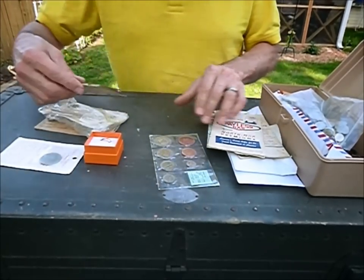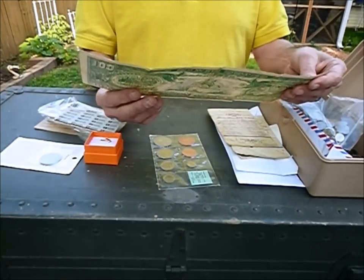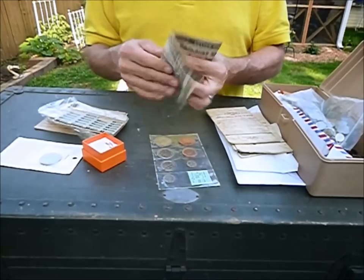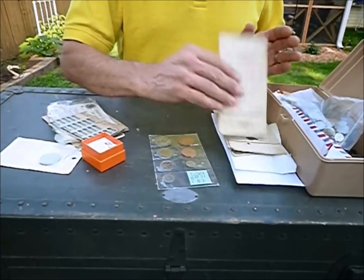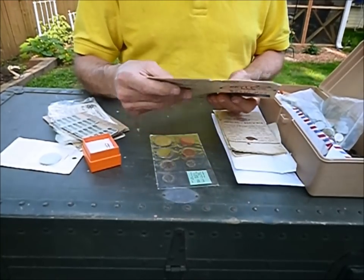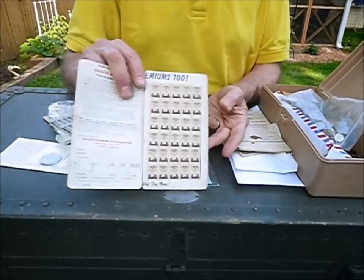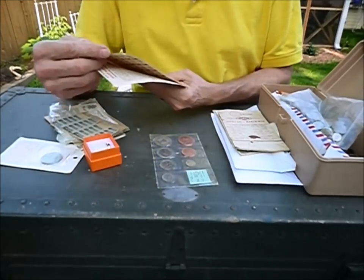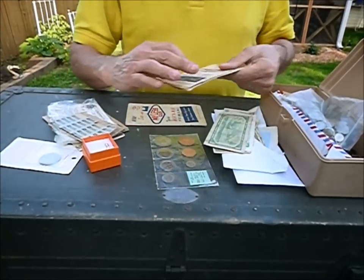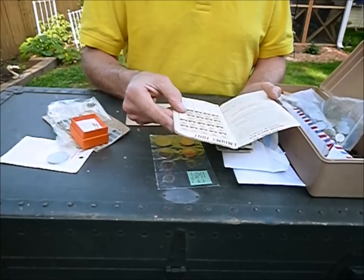Some more war rations. $100 Dixie bucks. I don't know how much that's worth. Probably nothing. Save now with pay less gas. Oh. Gas stamps. Premium stamps. I think we got something here. Premium stamps. Another book of premium stamps. Whoops. Got a little wind going out here. We'll have to look into these.